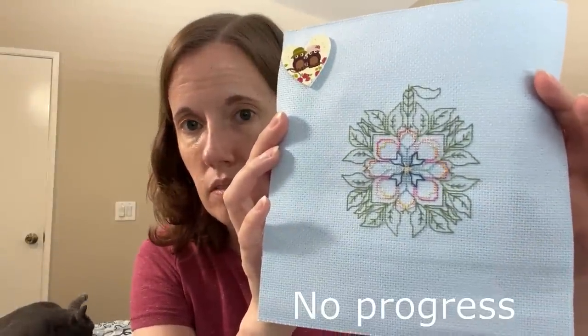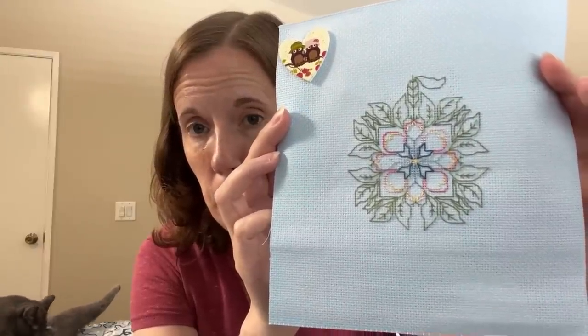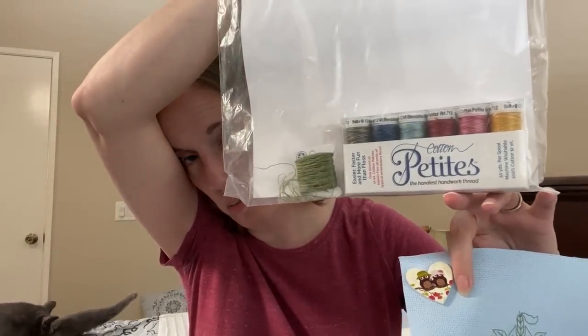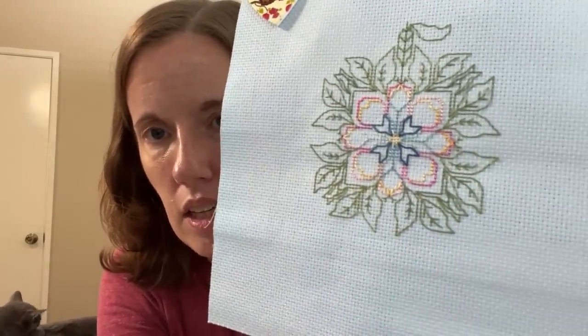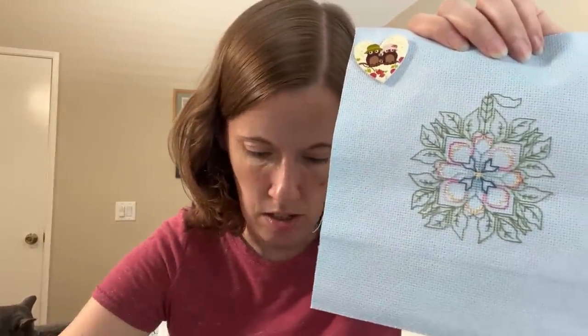And I have the center section finished. I don't think I have any more done on this since my WIP parade last year, but if I do, you'll see it. And I am using Silkies for the most part. I wanted to try them too. That's another reason I started this, is I wanted to try Silky Petites, which I'm using one strand for these colorful bits.